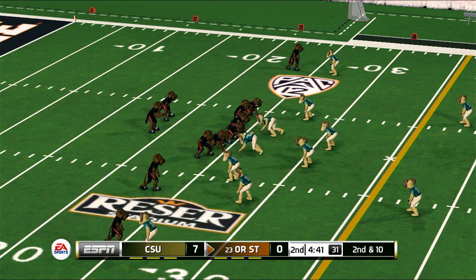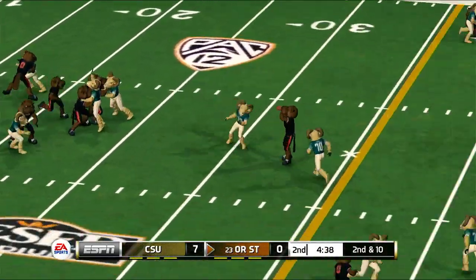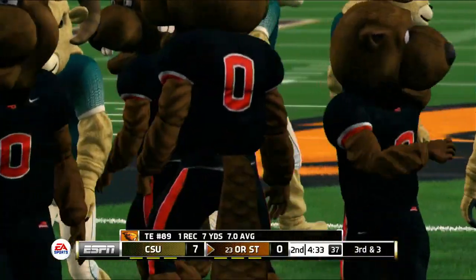It's 2nd and 10. Ball on their own 25. Across the middle, tight end's got it. He's tackled around the 32-yard line.